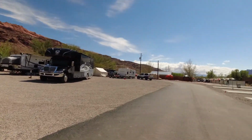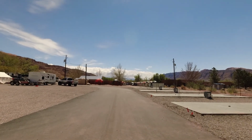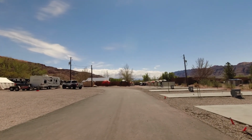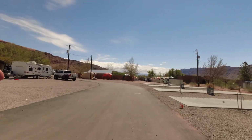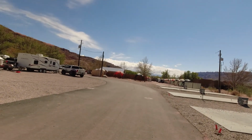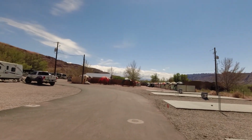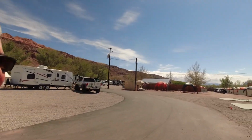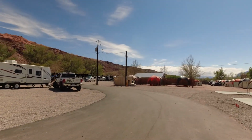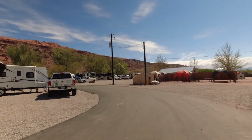They have these little covered tent areas. If you want to do your own tent camping, you can pitch your tent underneath that little canopy for a little bit of shade and privacy with the fence. And then they have a brand new remodeled bathroom unit here. I'm not going to go in there with my video camera, but just know that it's brand new, recently remodeled.